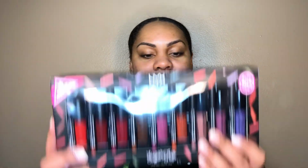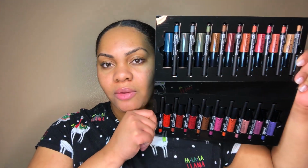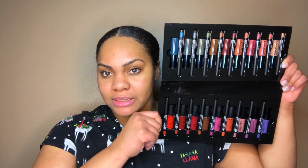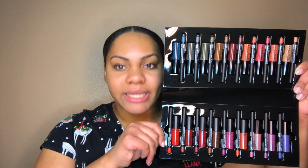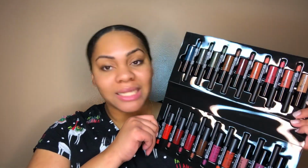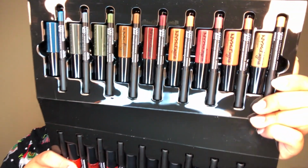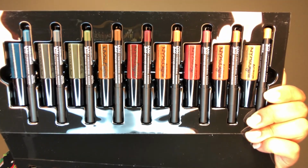So in here, it says that there are 36 products. This is how the products look outside of the box. There are 18 lip liners and then 18 lippies. Let's see how many of what is in here up close. This is what they look like up close.